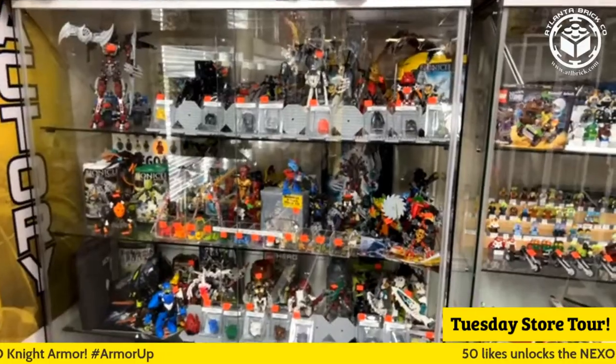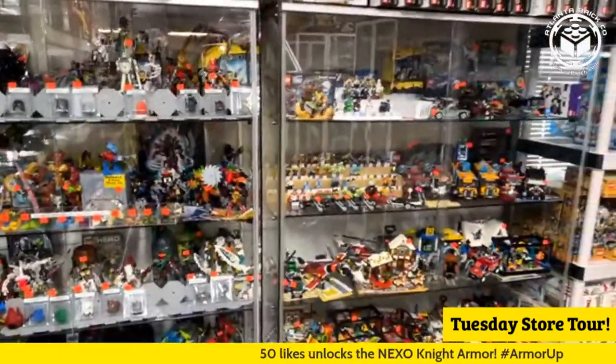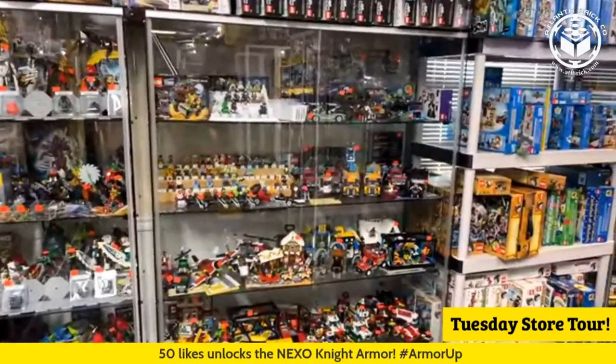I remember the Ski Slope and Cafe. Yeah, that one's pretty cool, Lumerbricks. I didn't get that one because it didn't have the pieces I needed, but it's very cool.